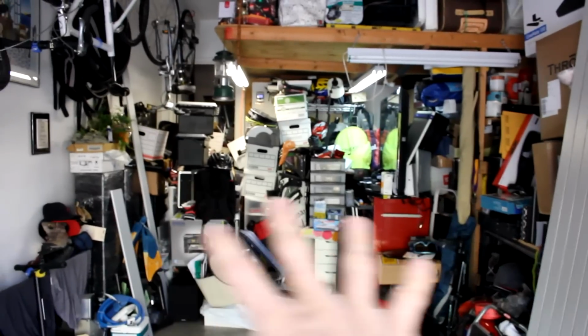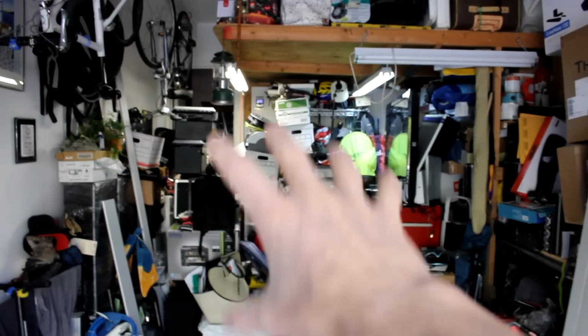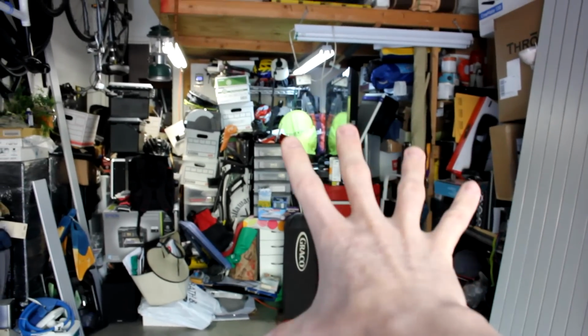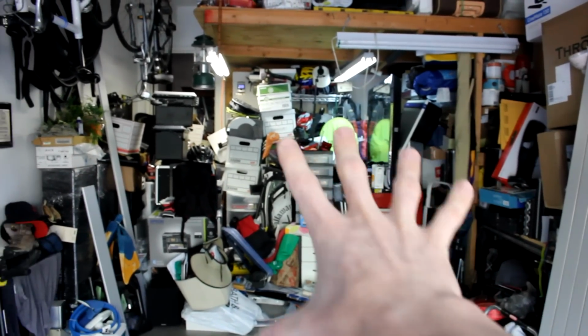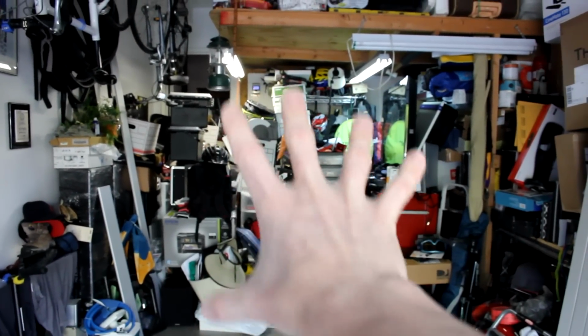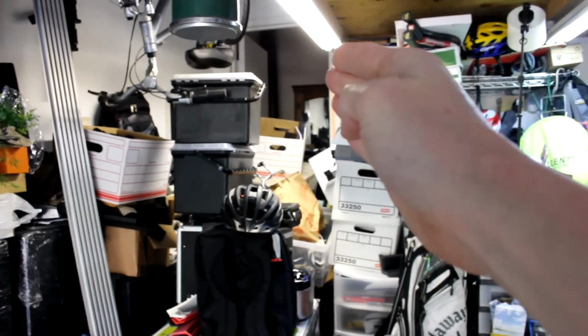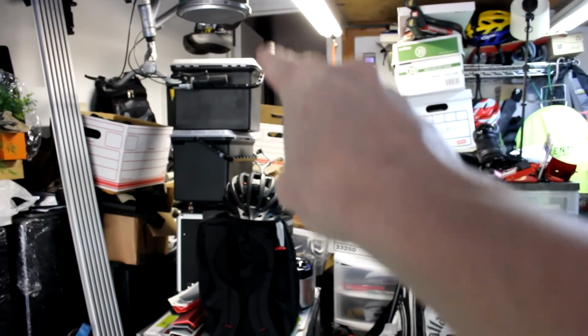Now, what you're looking at right here is probably about 90% to 95% DD finds. Now, the tool chest, no, but other than that, about 90 to 95% DD finds. And so what we're looking at here is a big mess, but let's get started. The first thing we need to do here is I do have direct access to my garage, which the door is right there.